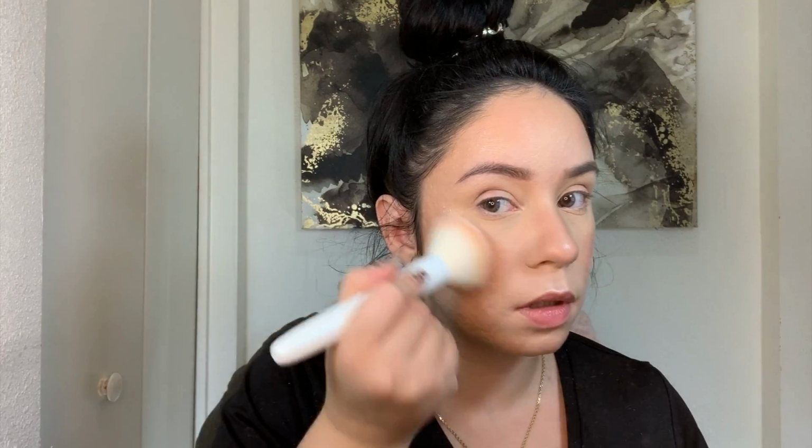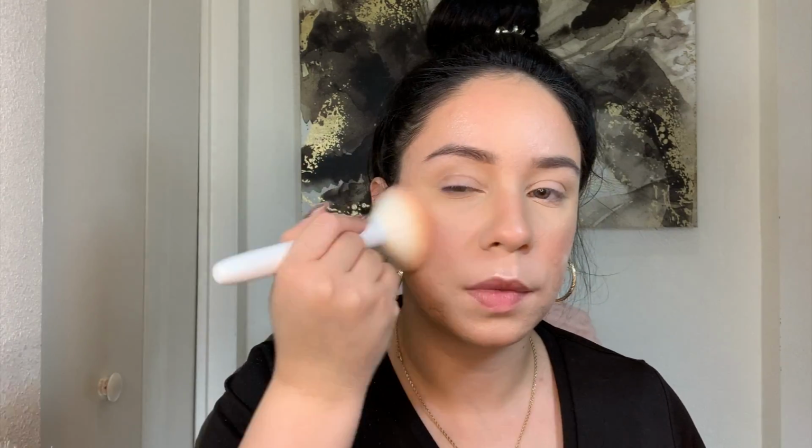So now what I'm gonna go ahead and do is just buff my skin with the same powder from Revlon Candid to kind of tone down that highlight and buff a little bit. So I'm gonna put some product in there, tap once more, go in circular motions. And there you go, that just made it so much better. Okay, doing the same thing.